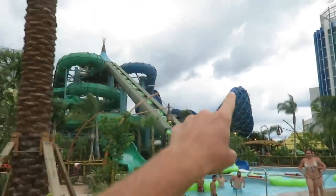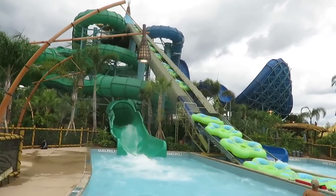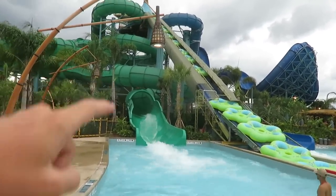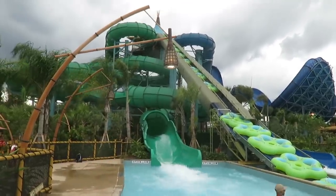I did this slide 2 times today. It's actually one of my favorites. It's very enjoyable. Now for the green one, haven't done that one, but I really do want to. So we will definitely try to get you guys on the green one. Hashtag GoPro, water slides, Volcano Bay.